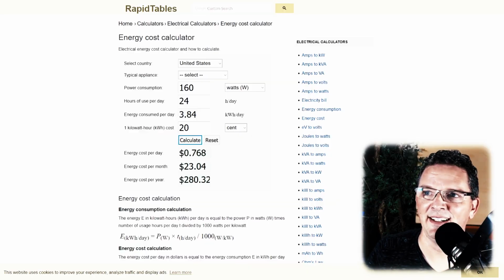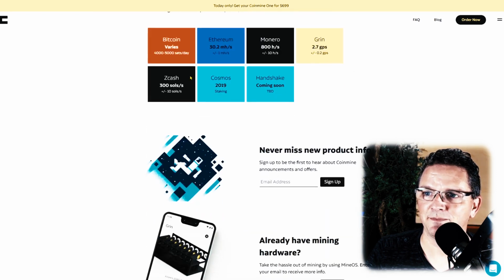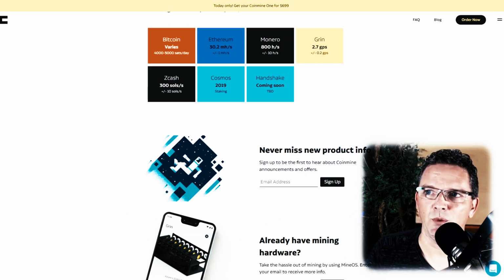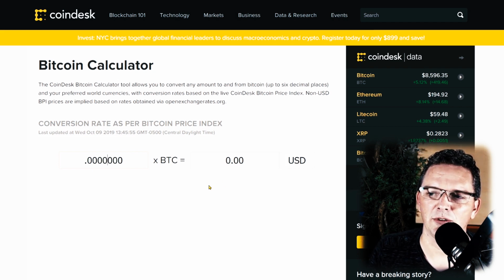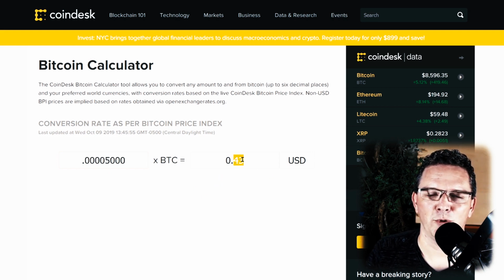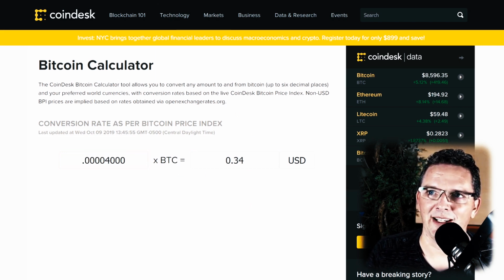But how much will you make? Well, they claim right here that it varies from 4,000 to 5,000 Satoshis a day. Ooh, that doesn't actually sound like very much. Given there's 100 million Satoshis in one Bitcoin, that would be 0.00005 at the high end, which is 43 cents. But of course, if you're at the low end, it's 34 cents.